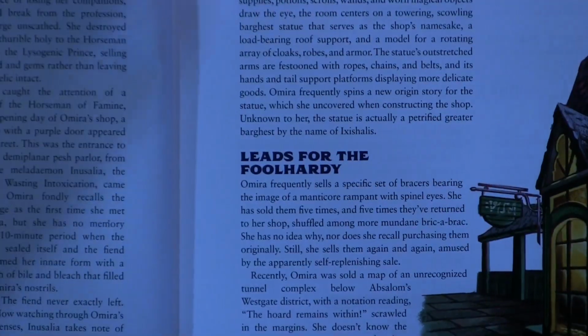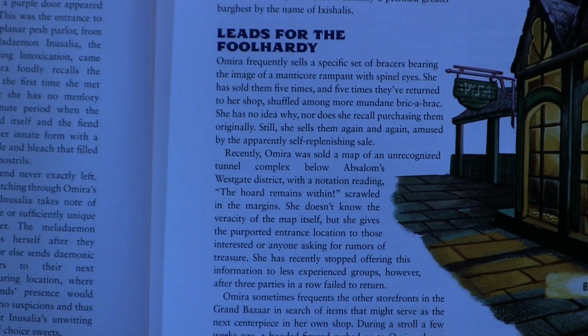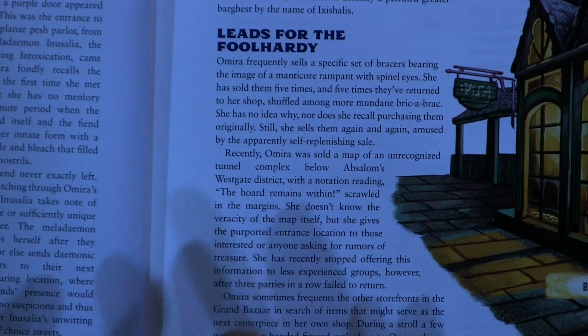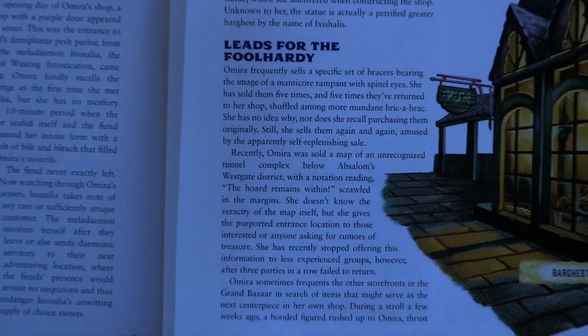silk spinner's shield. But there are a couple of other things that are interesting in Barghest's Bin, and one of those things that I found was she recently sold a map of an unrecognized tunnel below the Westgate District, and the words of Horde remains within or on it. To me, there's little bombs like that all over this book that when the Absalom adventure path or the Absalom book comes out for the city, you can tie this book into it and create all kinds of adventures within it. Heck, you can even create adventures within the Grand Bazaar, in my opinion, with this.